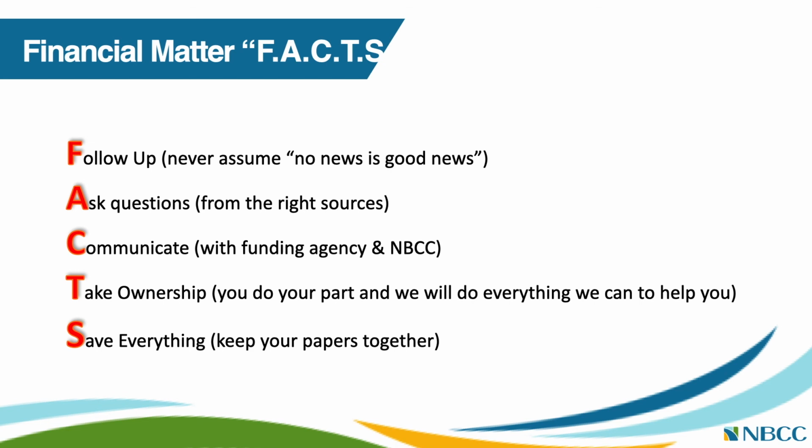Part of taking ownership is to read everything and follow instructions, especially paperwork that has to do with your finances. So save everything. Keep your papers together. This should help.